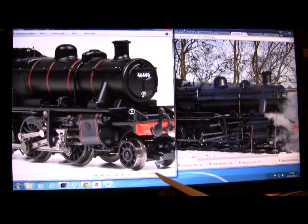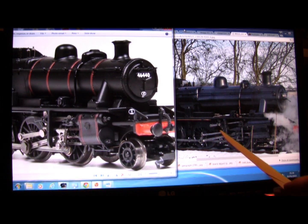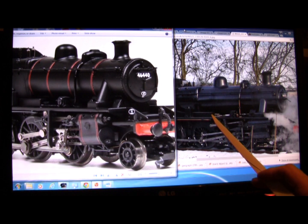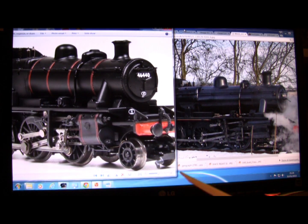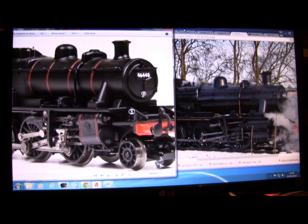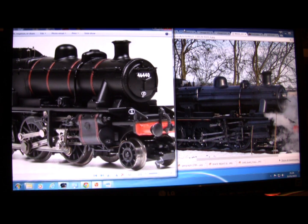The spokes on the wheels look nicely represented with the counterbalancers. We've got this detail here which is probably hiding pipe work or something. That's also nicely represented. The dome is a nice shape. The safety valve looks slightly different, but I don't think that's too much to worry about. So all in all, from that photograph, I think a lot of the details have been captured.